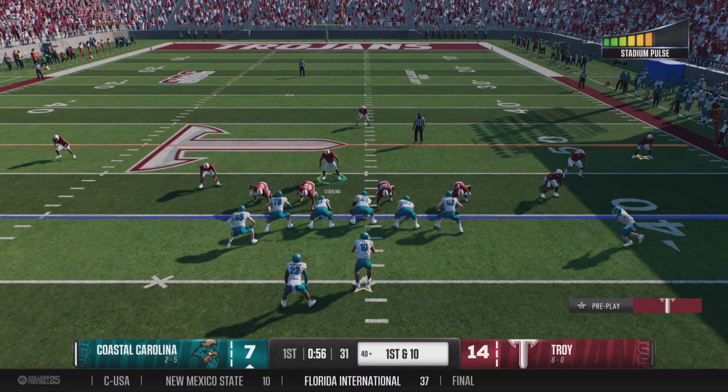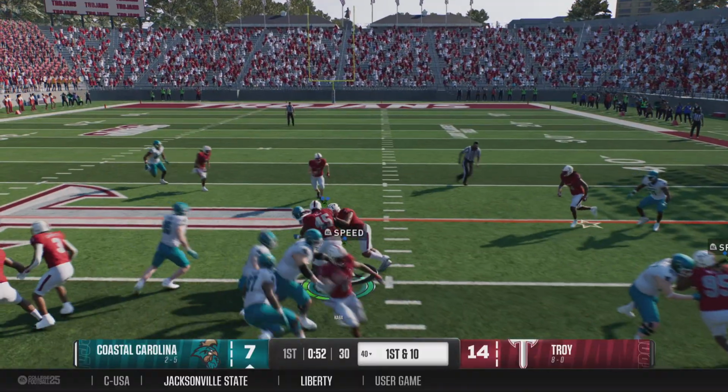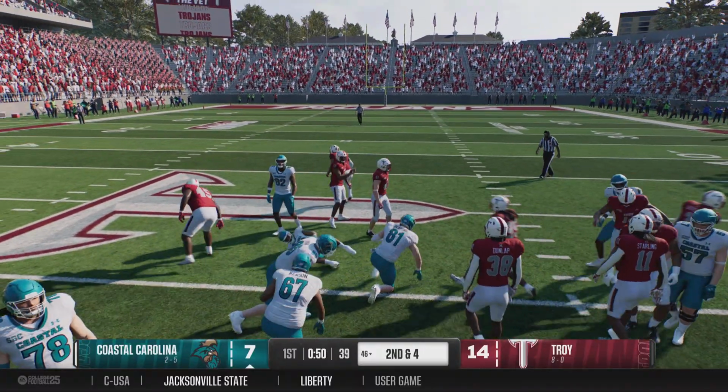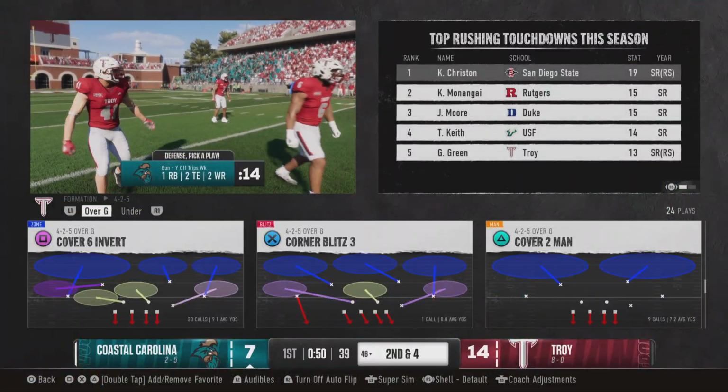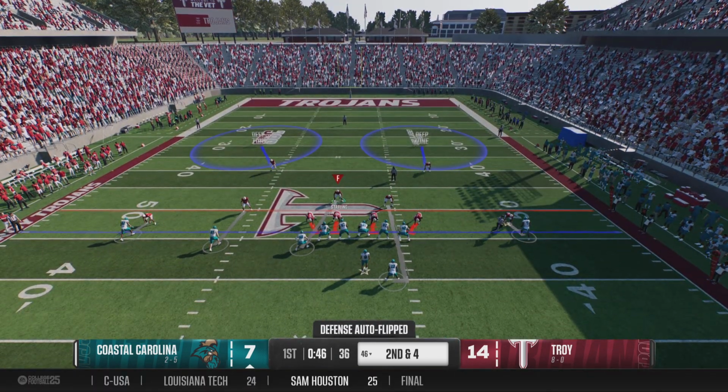Wide receiver now comes in motion. From the gun, they'll try to impose their running game. And he used that patented spin move to pick up a few extra yards. 6-yard pickup on first down leaves him with 2nd and 4.